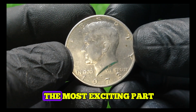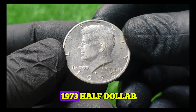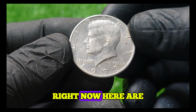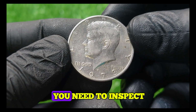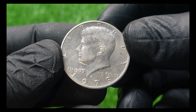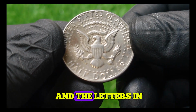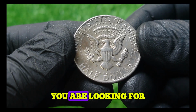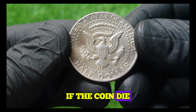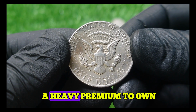Now, let's get into the most exciting part, the hunt for errors. If you have a 1973 half dollar, you want to get out a magnifying glass or a coin microscope right now. Here are the top 3 things you need to inspect. Number 1 is the Doubled Die Obverse. Look incredibly closely at the text "In God We Trust" and the letters in the word "Liberty." You are looking for clear splitting or doubling on the edges of the letters. If the coin die shifted during production, it creates a dual image that collectors will pay a heavy premium to own.